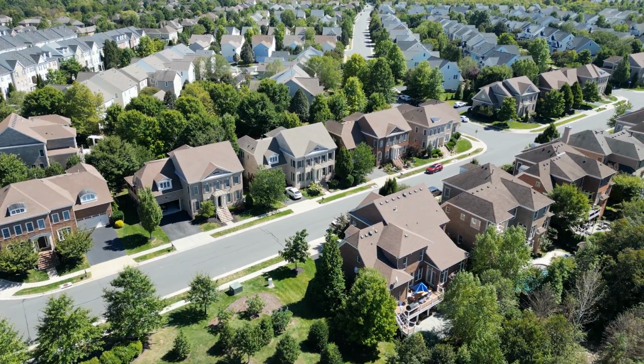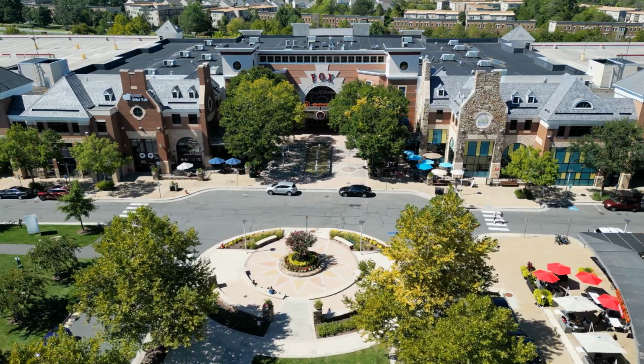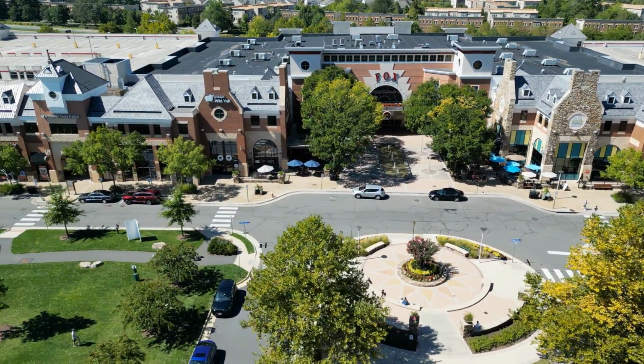The vision that developers had for Brambleton was to have a master plan community near DC where residents can find the perfect work-life balance and, quite simply, get more out of life. I truly think the developers knocked it out of the park with this one, because I believe that their vision of a perfect work-life balance has come true.